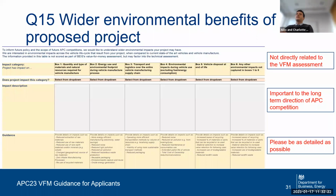So finally, there is a sheet in the workbook on the wider environmental benefits of the proposed project. Now, we don't include this in the BCR calculation, but it's really valuable information for us going forward. We like to know things like what material you're using, and how much energy is used in production and manufacturing, the efficiency of logistics up and down the supply chain, and general life cycle environmental costs or benefits of the project.